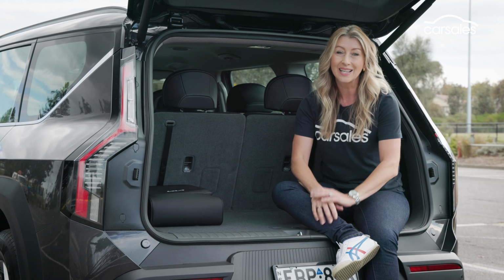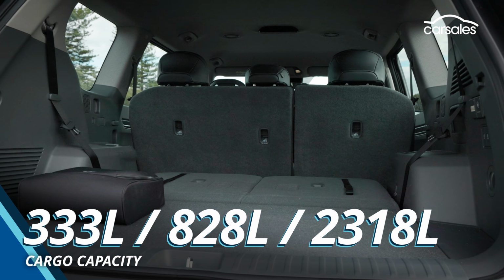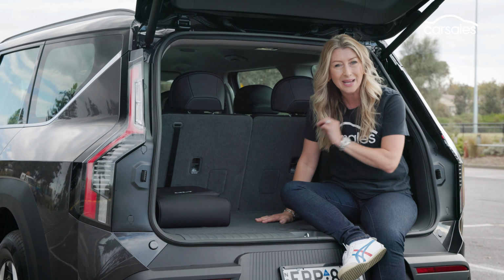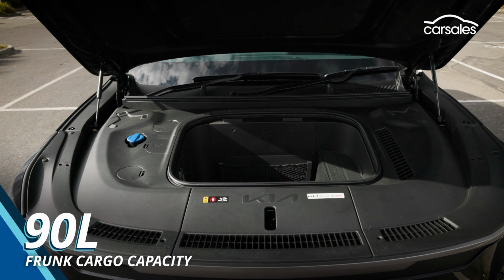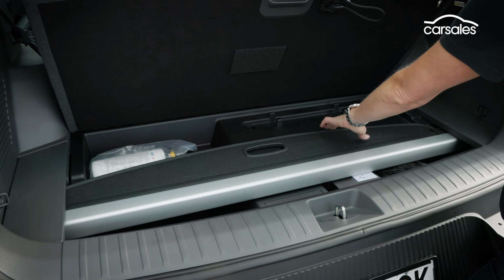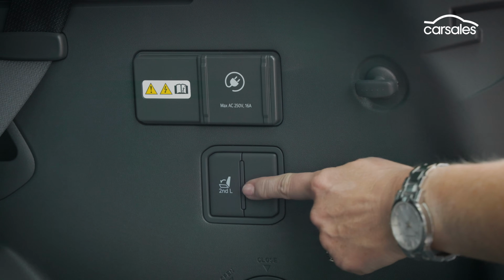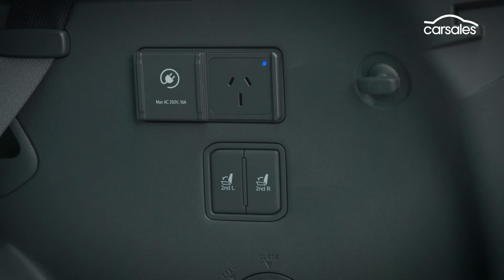Onto the boot space, and the great news is this is a 7-seater that even when you have the third row of seats in play, there's still plenty of boot space. That's not always the case with 7-seaters. There's plenty of flexibility and amenity too. 50-50 split fold seats in the third row, a concealed cargo cover, 4 anchor points, a 12-volt outlet, handy buttons to flip the second row seats, bag hooks, and an AC outlet.